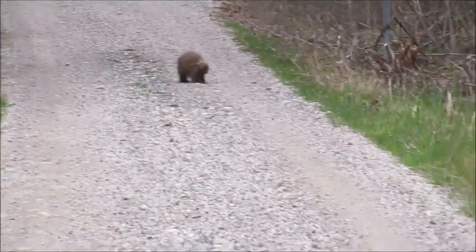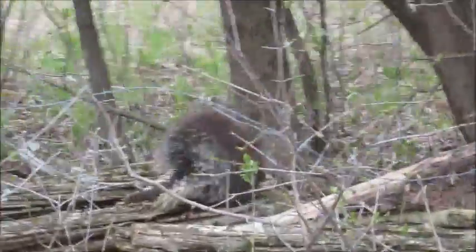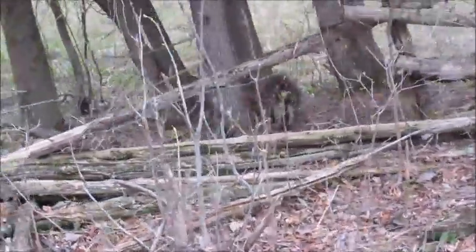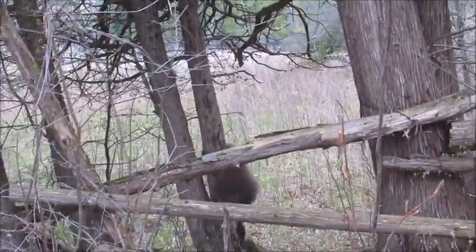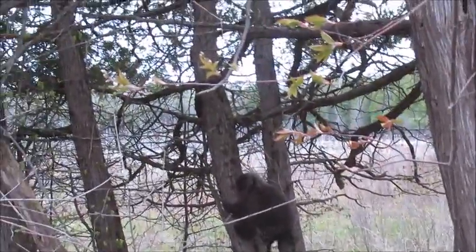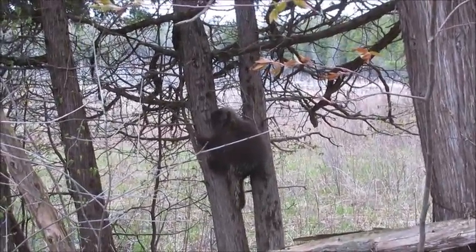Okay. Well, oh, he's moving now. Where are you going? You don't want to stick around? Oh, up the tree you go. Well, that's not a very big tree. Hey? Okay, yeah, there you bugger. Aw, you're kind of a cute guy. I'm glad I don't have the dog with me, though.